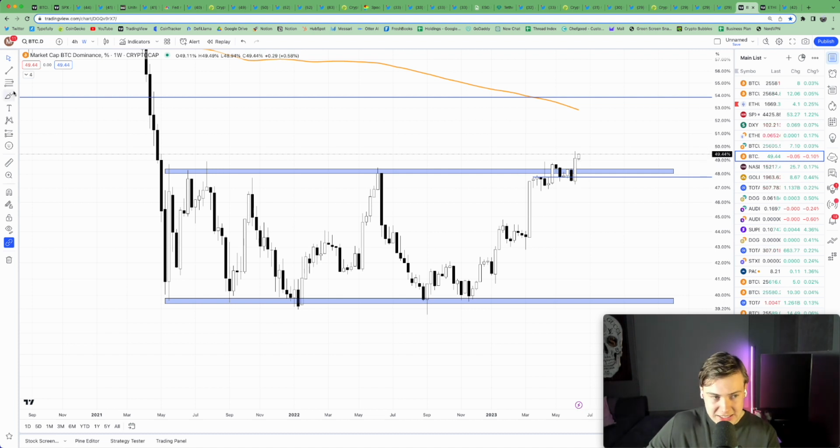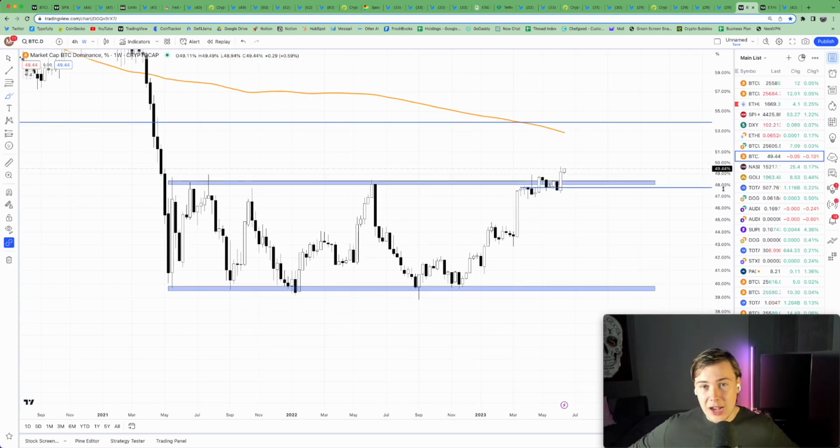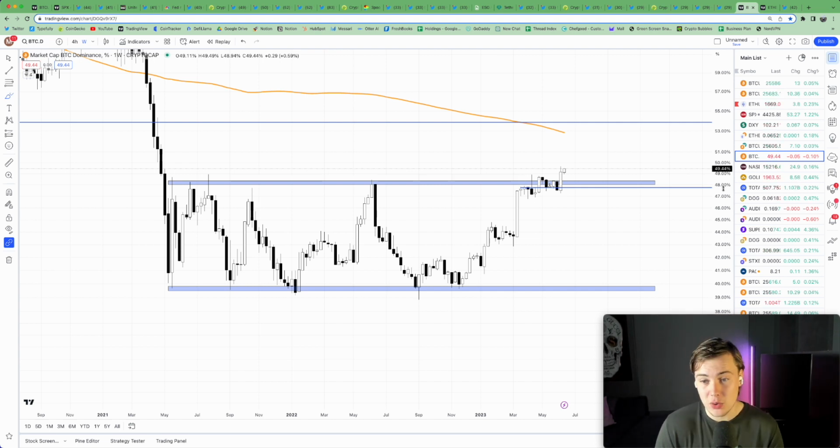That acted as fuel to give dominance enough strength to push above. Now you might see something like this where we get a bullish retest from a dominance perspective, and then we do push higher and make a higher high. That is definitely something that can happen with a target of 53% on Bitcoin. Does the BlackRock potential Spot ETF approval bode well for Bitcoin versus alts? Probably. Maybe gives investors more confidence in Bitcoin. Dominance can go a lot higher now. So that's just something to keep aware of.